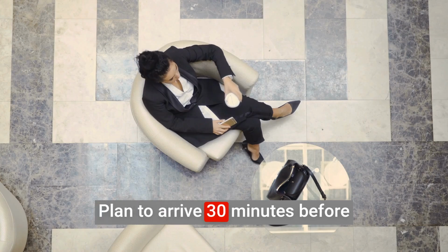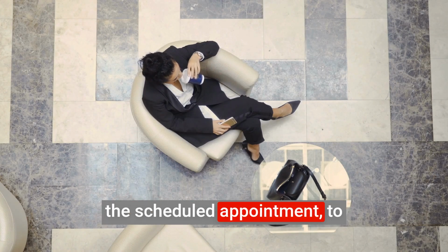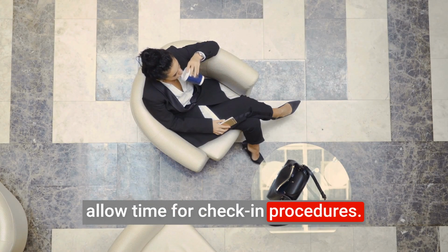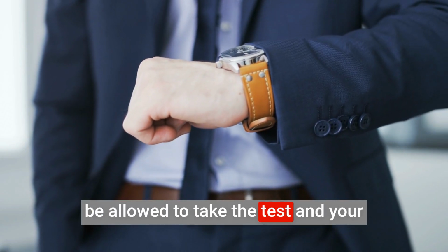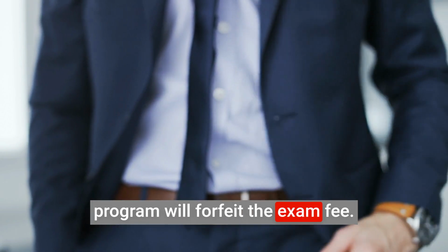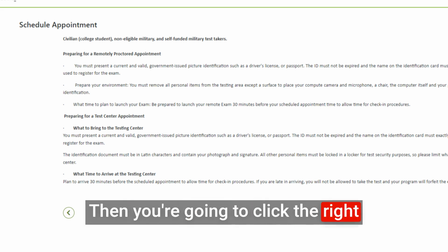What time to arrive at the testing center? Plan to arrive 30 minutes before the scheduled appointment to allow time for check-in procedures. If you are late in arriving, you will not be allowed to take the test and your program will forfeit the exam fee. Then you're going to click the right arrow to continue to the next section.